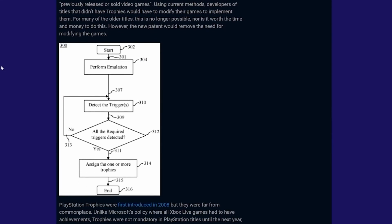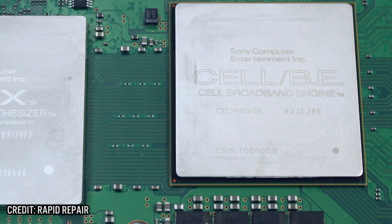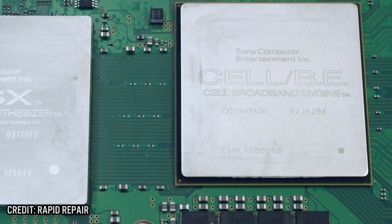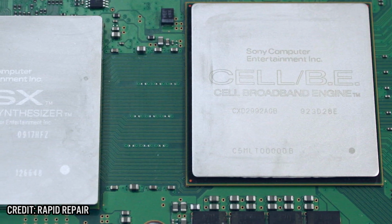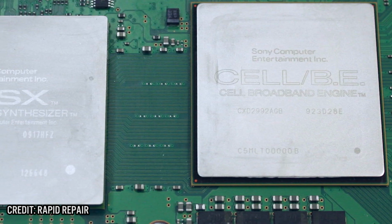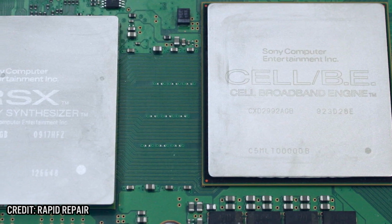But let's talk about the big elephant in the room, and that is PlayStation 3. Now, many people are still genuinely confused as to why it's only cloud streaming and it's not native. And the answer really is simple. Sony can absolutely run PlayStation 3 emulation on the PlayStation 5.